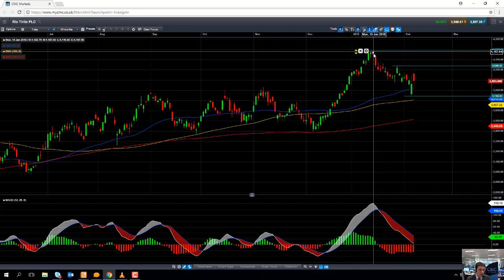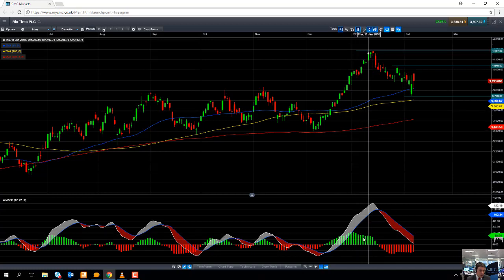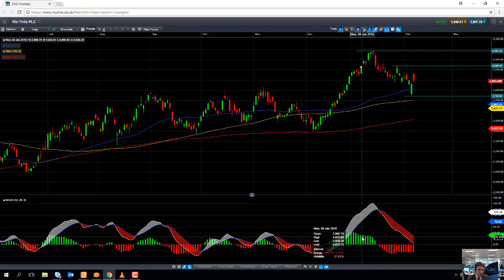Then we can see that the stock continues to push to a new multi-year high. In the meantime, we do see a bit of a decline in positive momentum. So there is a divergence between the two: the stock is hitting fresh multi-year highs, while the MACD indicator is not hitting higher highs. In fact, it's actually declining. The divergence between the two was an early warning sign that the bulls and the buyers were running out of steam.